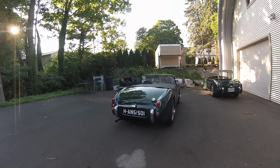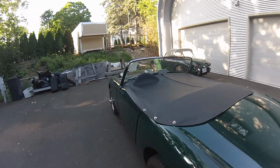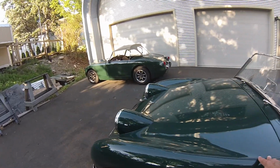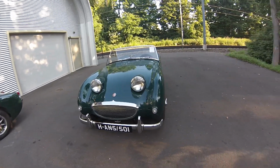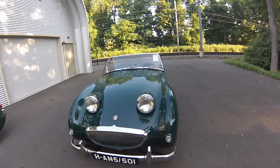This is what we've been waiting for, ladies and gentlemen. This is the very first production Austin Healey Bugeye Sprite. First one that came off the assembly line, number 501. And it is AN5L 501, the plate that these folks made in Australia left off the L.